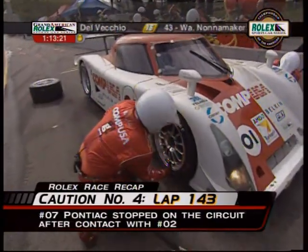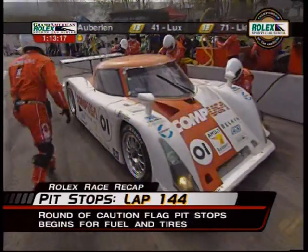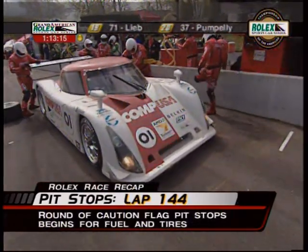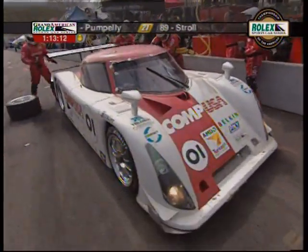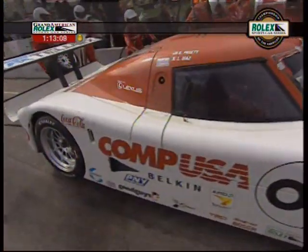They really got the big break there, jumping into the pits quick. That call right there can win him the race, if they can go green the rest of the way and he makes it on fuel. Our clock is showing 1 hour and 13 minutes. That would be a long way to go.